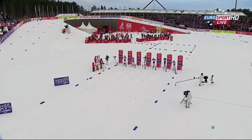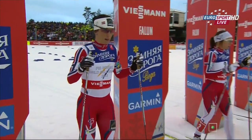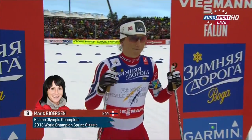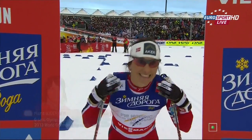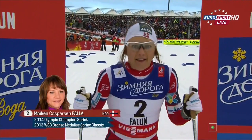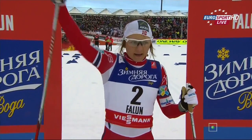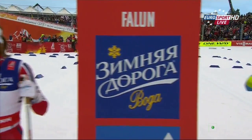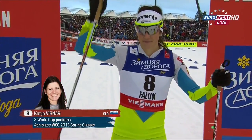So Falun, the Olympic champion. Wisnar, who really impressed me. There she is in that sort of lemon Slovenian outfit, but Marit Bjørgen. Now, Marit Bjørgen looking for a 20th gold medal. And when you consider Marit Bjørgen, you have to consider Kaspersen Falun, the Olympic sprint champion. Marit, by the way, has won the world title plenty of times.